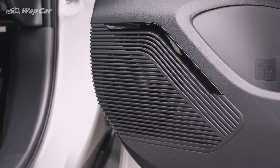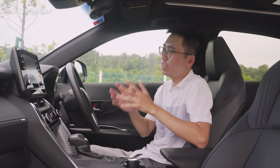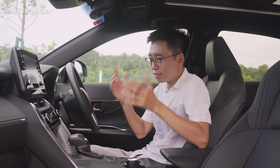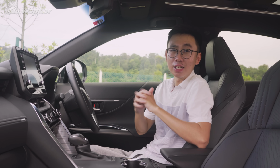This one here is just a standard 6-speaker setup. And I think that the sound quality is a little bit subpar, and it's quite disappointing because the car is just so quiet, so serene, so relaxing to drive. You want that premium audio sound system to just complete the experience.